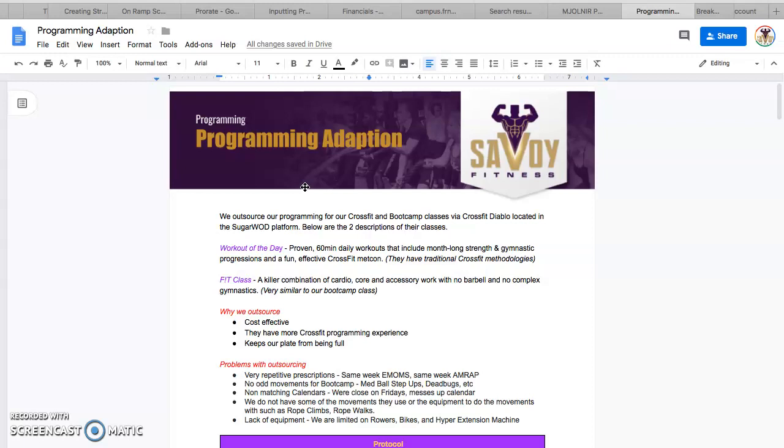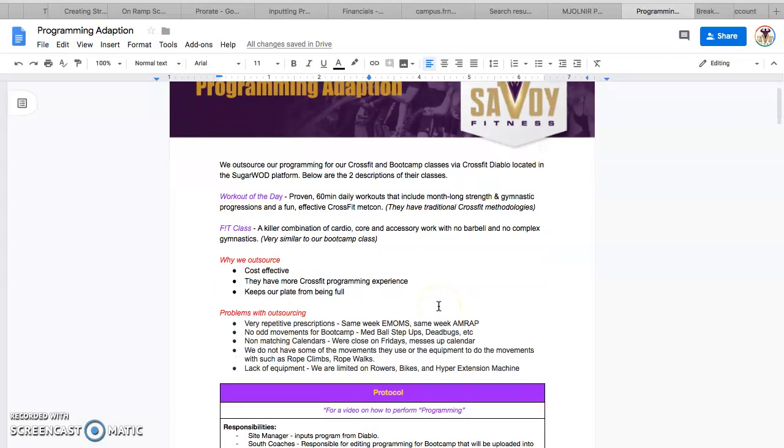So basically, we pay X amount a month, and there's two things that we get. We get a month of programming for their CrossFit, so this is that workout of the day, and then we get a month of their fit class, right? Workout of the day, 60 minutes, month-long strength and gymnastic progressions, and an effective traditional CrossFit methodology. I like it. It's pretty cool, even though there are some kinks. Fit class is their 30 to 60-minute class that is cardio based. It's basically similar to our model. There are some kinks there, but we take those and we adapt them to what Savoy Fitness does.